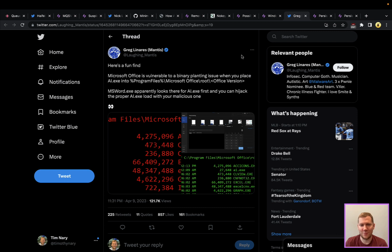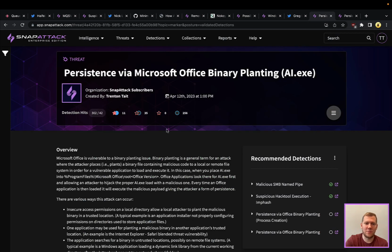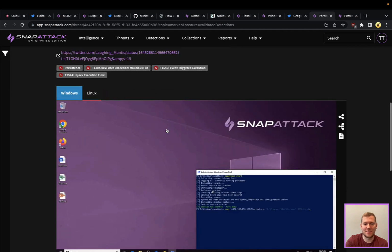executable or DLL or really kind of library hijacking, where because Office is looking for that binary, if you can put a malicious binary in that path, now you've got persistence and backdoor access for code execution. So shout out to Greg for finding this threat. We do have an example of this here in SnapAttack.